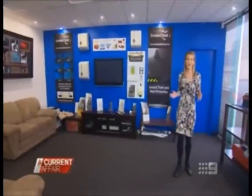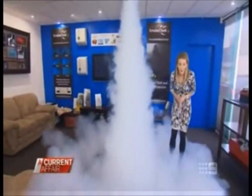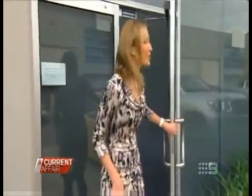This security system activates within seconds, with thick white smoke billowing from the ceiling. Now, I already can't see my feet. It's very, very thick, it's very noisy, and I tell you what, it's only been seconds and I literally cannot see a thing. That was unbelievable. I tell you what, you can't see a thing in there, and I don't think any thief is going to be stealing anything in a hurry.